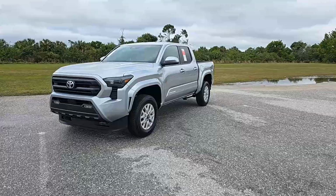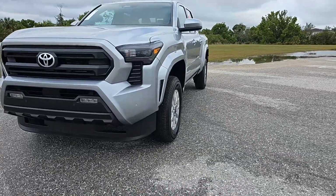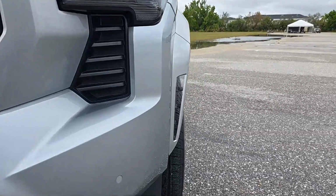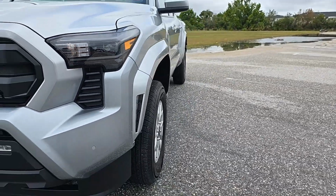So let's take a peek at the side of this vehicle. Before we do that, I like how those fender flares extend from the body of the vehicle. You also have those pass-throughs for better aerodynamics on the side.